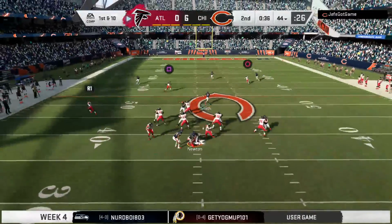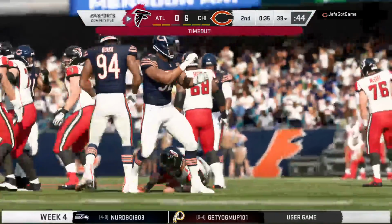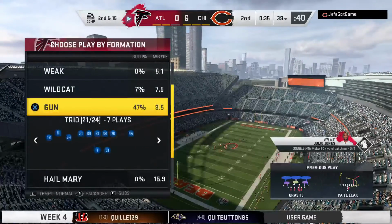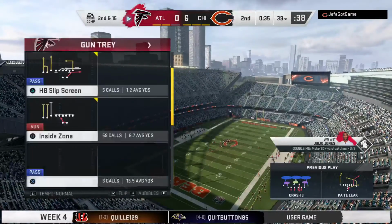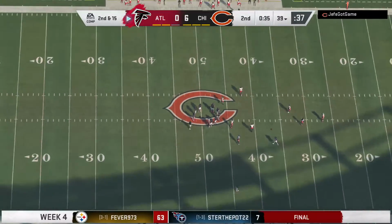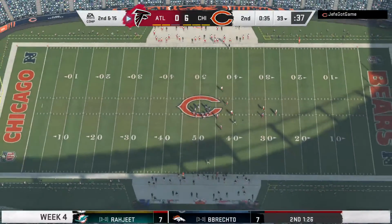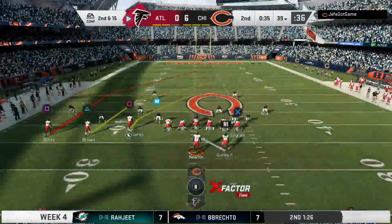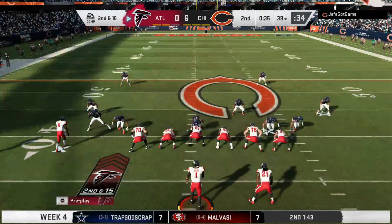Here's Newton. Blitz coming, and down he goes. Now the Falcons going to use one of their timeouts, as the clock will stop with 35 seconds to go in quarter number 2. Sacks, a growing theme in this first half. This is 2nd and long.